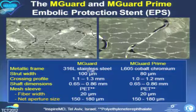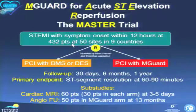In the first phase, we used the stainless steel stent, then later on the cobalt chromium stent. The cobalt chromium is a little bit more flexible with thinner stent struts, but what's important is that the sleeve, the embolic protection part, is the same. It is a very tight net, but it still leaves open side branch access. Well, this is the basic concept.